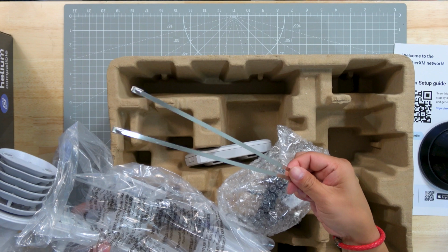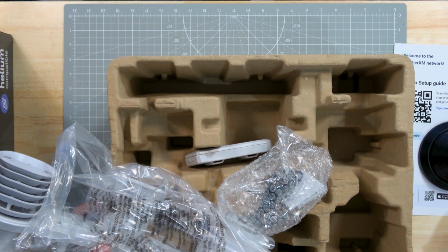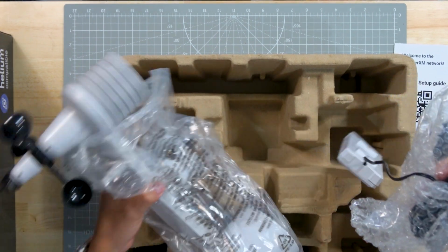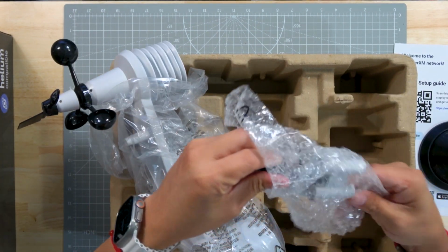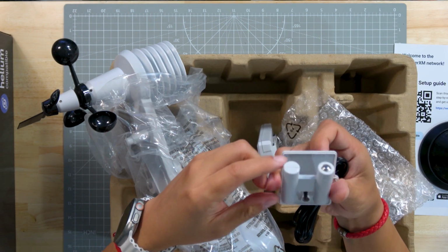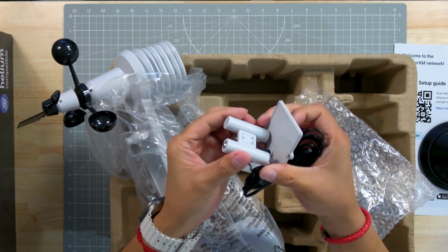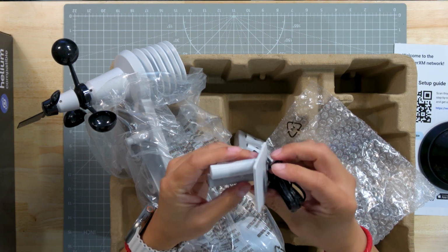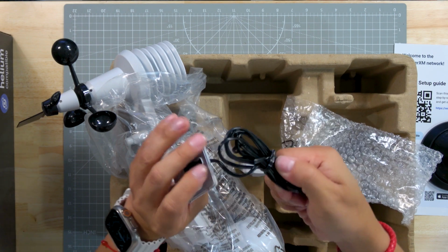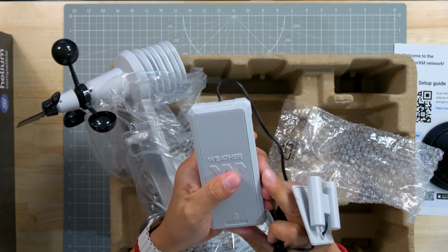Now, on top of that, you also do get aluminum zip ties, which you can use to secure the different pieces of hardware to wherever you're planning to set this thing up. Now, in my case, I did use the zip ties for the battery pack in my setup. And then that's pretty much it. Not much else in the package, although I did notice that some people got an L bracket for mounting this weather station on the wall, which I guess was not included in my package.